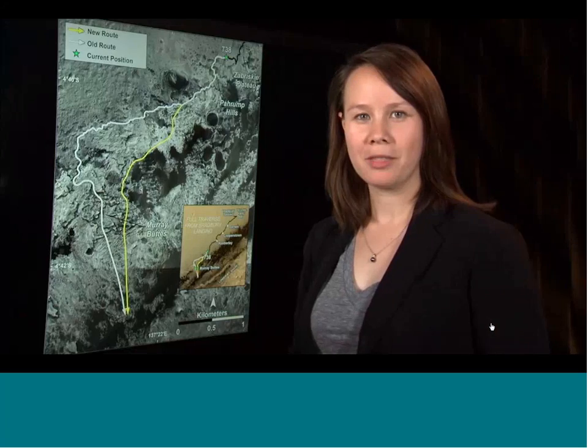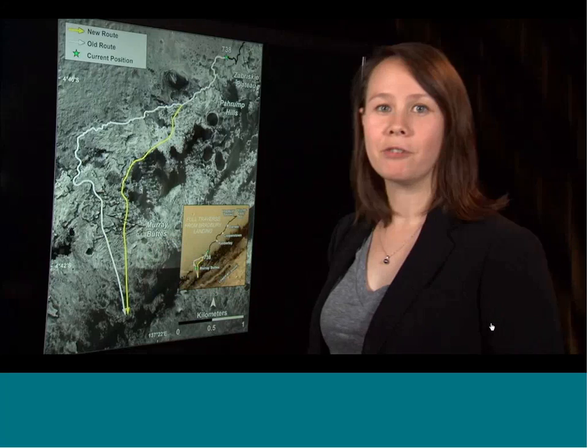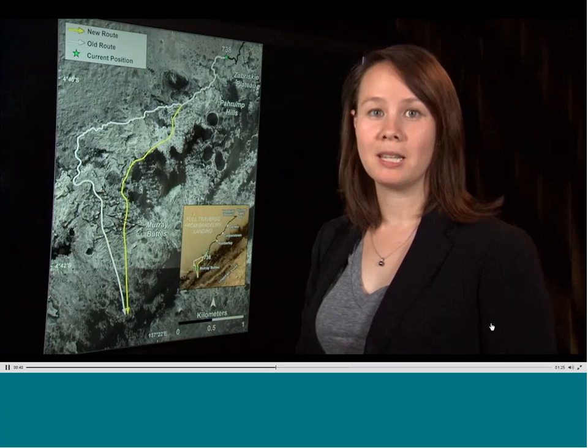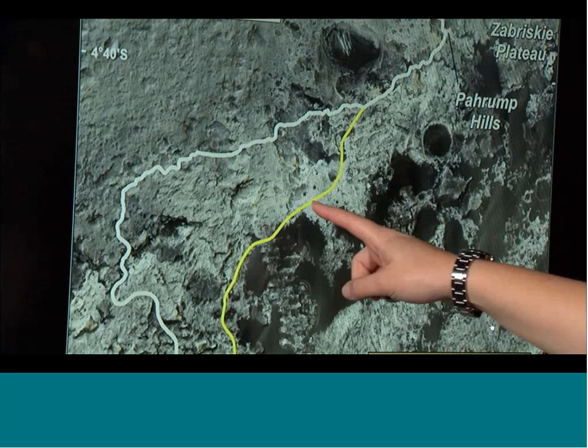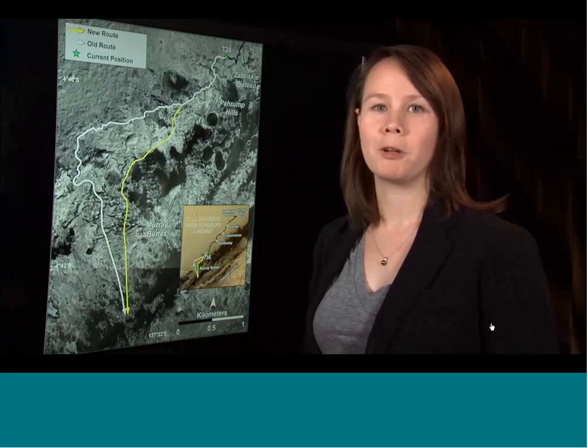An earlier path to Murray Butte would have delayed our arrival at lower Mount Sharp. However, a couple of months ago, we decided to take a different path because it was more scientifically interesting, and that brought us to Pahrump Hills, where we're encountering the rocks of lower Mount Sharp nearly 2 kilometers before we originally expected.